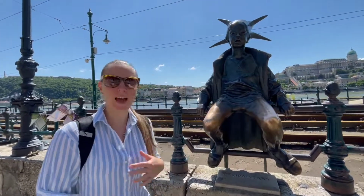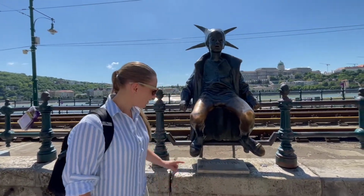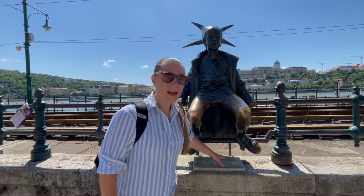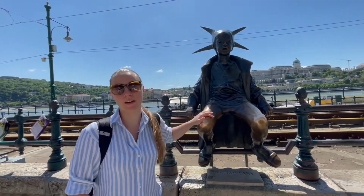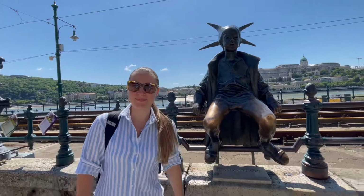A sculpture in Budapest, with very sentimental memories about this place. And here you can see that it's written in Hungarian, Kiskirálylány. Everybody thinks that it is a boy, but if you translate from Hungarian, you will understand that it is a girl. It's Little Princess.